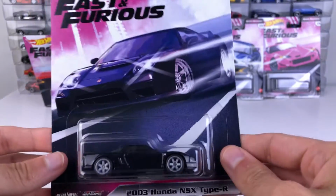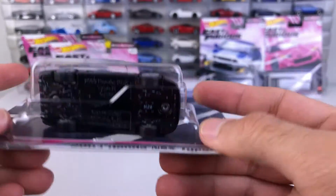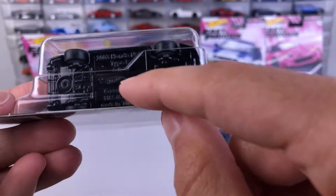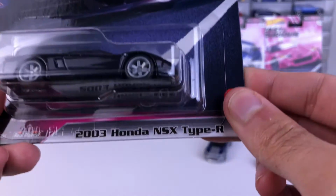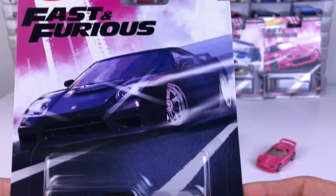And this is a revised casting, if I'm not mistaken, from Mattel, the 2003. Yeah, you see right there, I don't know if you guys see it, 2019. But this is a revised casting to their existing 2003 Honda NSX, and this, look at that card art.